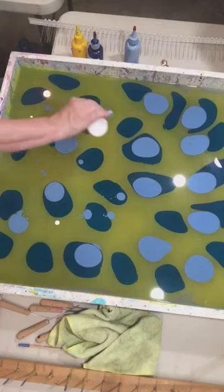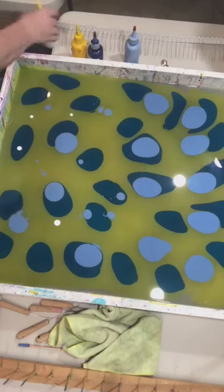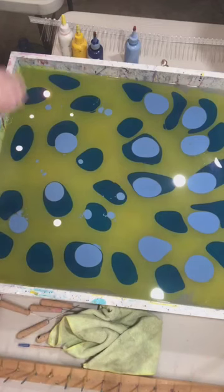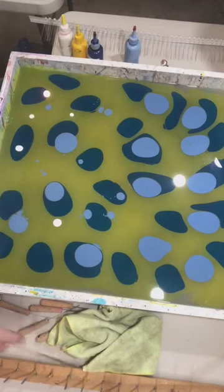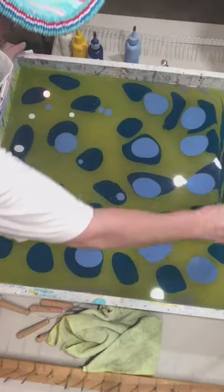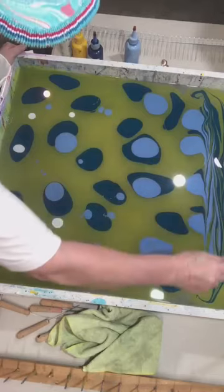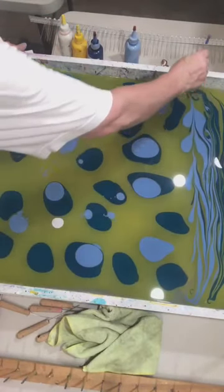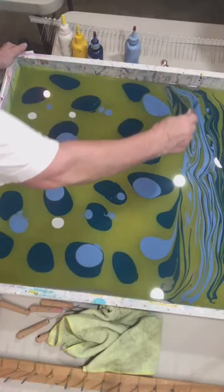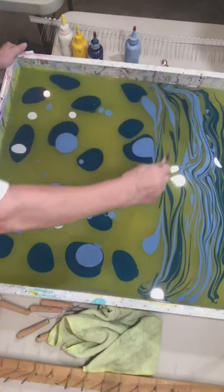Oh, look at now the white doesn't even want to do anything. That's not going to show at all. All right, so we'll try again. It'll have a whole different look from the first one. So the first one had no yellow. This one has no white. I am not surprised I have color sinking and things misbehaving tonight because the humidity is so high.